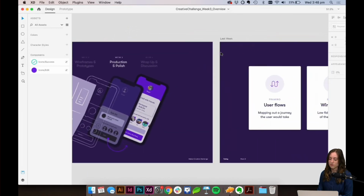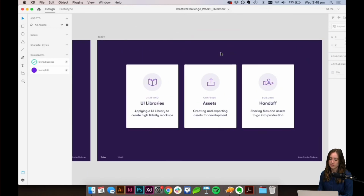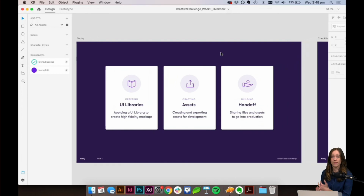So that's all from us. Just to recap, what I chatted to you about today was UI libraries, integrating them into the workflow to make things quick and simple when you're polishing things up from your wireframes, exporting your assets and getting them ready to go, and then also the handoff, how you hand your files over and make it easy for a development team to pick that up and start building everything into production. So that's it for today.